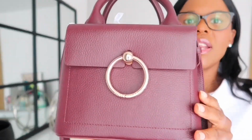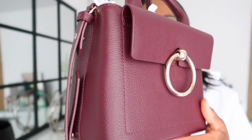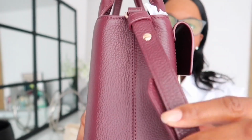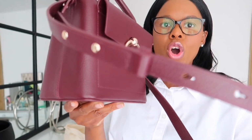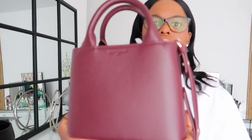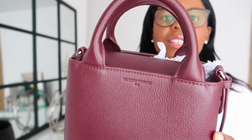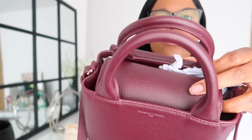Grained leather here. Let me bring it closer. Look at that. Oh my god. With the gold hardware there, you can see that. The leather, guys, the stitching, guys, on this bag, it's gorgeous, and the strap is beautiful as well with 4 holes. You can adjust it to suit yourself, and that's the bag. It has the designer's name there, Claudie Pierlot, and look at the handles, guys. Top handles, and that is how it closes, right?